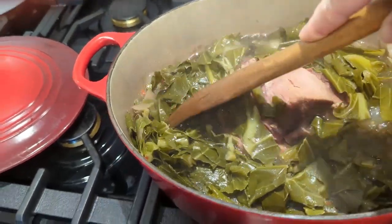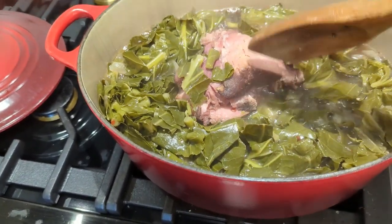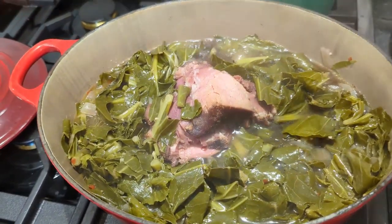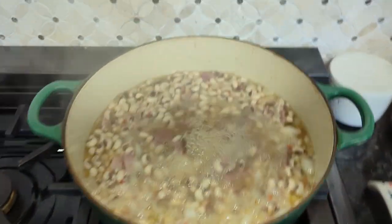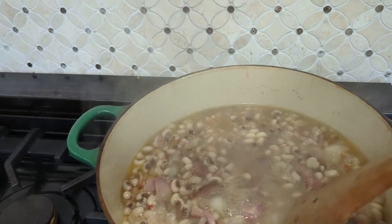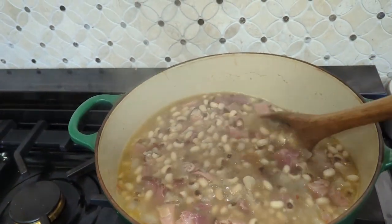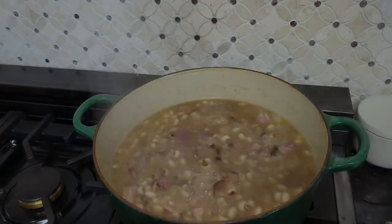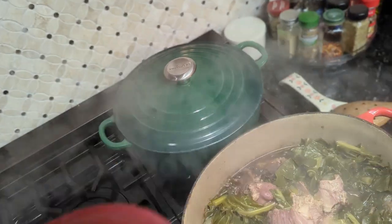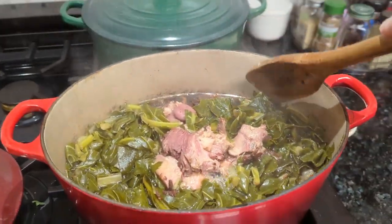So these have been cooking for about an hour. They smell really good. And let me show you the peas. The peas, as they cook, they should get thicker. And those look really good too. So this is the collard greens. Ooh, sorry, they're really cooking. This is live, baby.